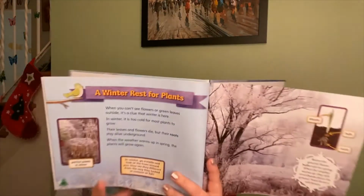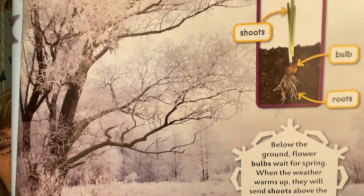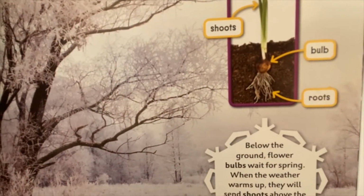When you can't see flowers or green leaves outside, it's a clue that winter is here. In winter, it is too cold for most plants to grow. The leaves and flowers die, but their roots stay alive underground. When the weather warms up in spring, the plants will grow again. Here, take a look. See? The root stays safely under the ground so that the plant can grow again in the spring.